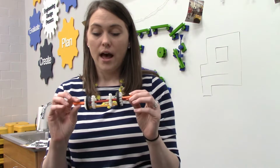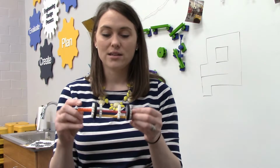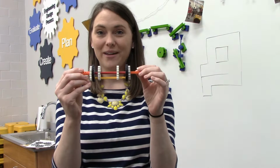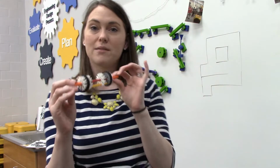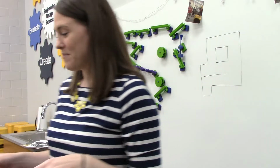If you have some Legos or Connects around your house, they're a great thing to add into your Rube Goldberg system because they can truly be anything. So I used some Connects and I made a simple machine. I made a wheel and axle. And again, I'm thinking in our Rube Goldberg, this is probably going to be used to move something from point A to point B. But let's wait and see what we've got.